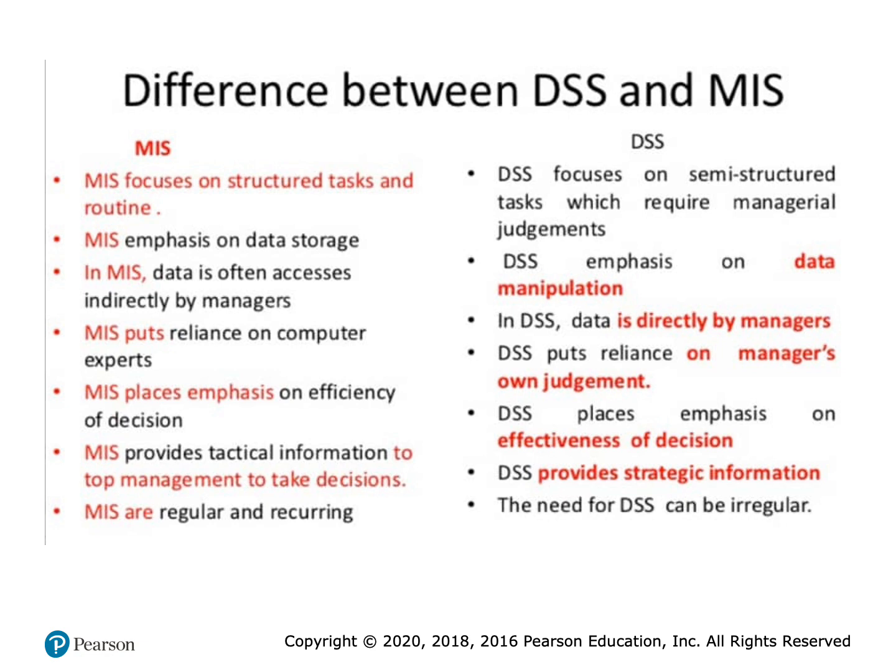MIS focuses on structured tasks and routine, while DSS focuses on semi-structured tasks which require managerial judgments. MIS emphasizes data storage, while DSS emphasizes data manipulation. In MIS, data is often accessed indirectly by managers, while in DSS, data is accessed directly by managers. MIS puts reliance on computer experts, while DSS puts reliance on managers' own judgment.